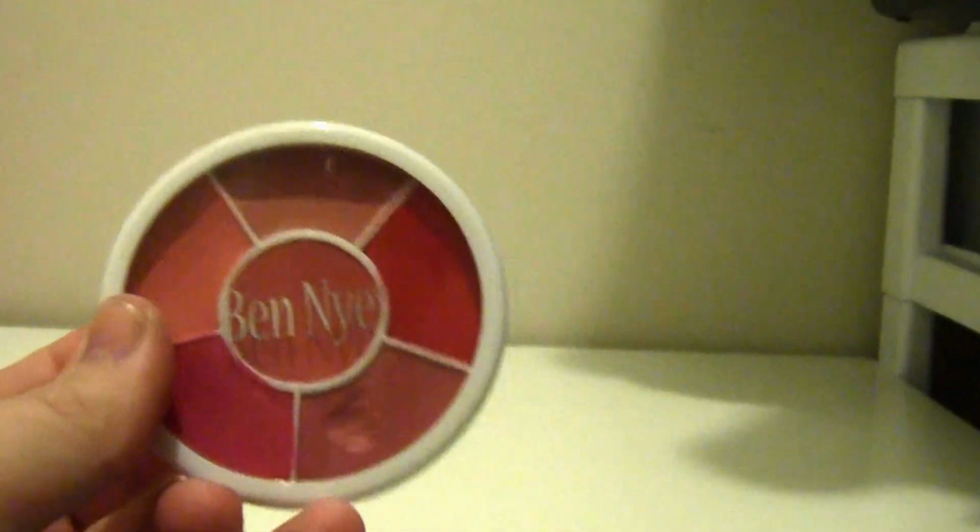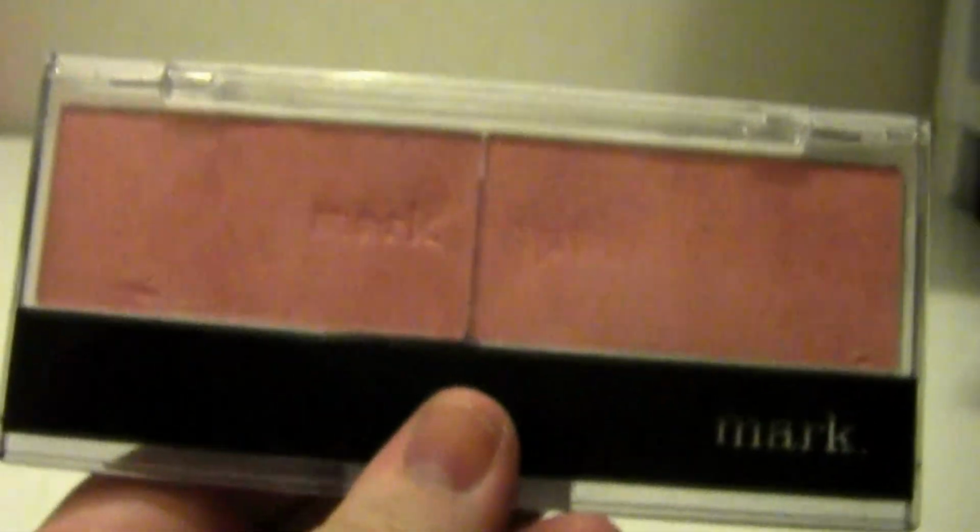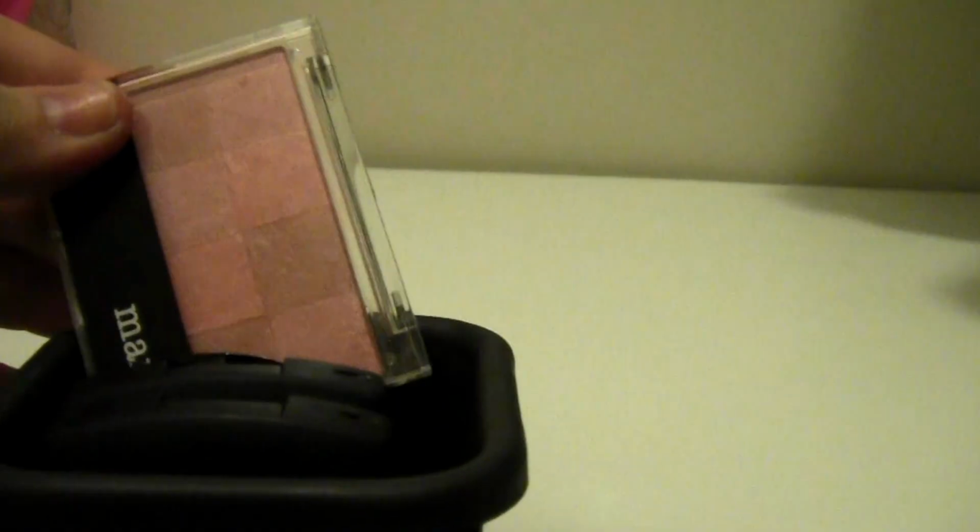It's very pretty. Some more highlighting products and blushes that we got while we were in school. This is a MAC dual pack blush here. I think those are actually the same color, and that's why they're in there together. And then over here we have just little blushes. These are Nicole Miller, and this is another MAC multiple blush. And I think that's really it. That's a Clinique blush in there. So that's really everything for blushes that I own.